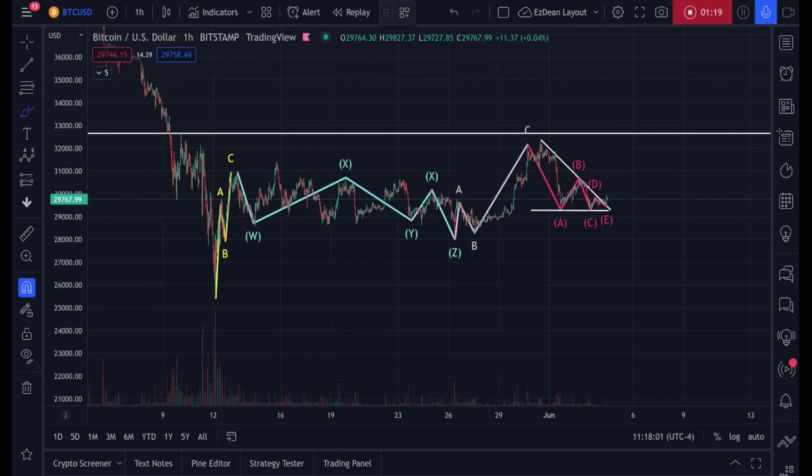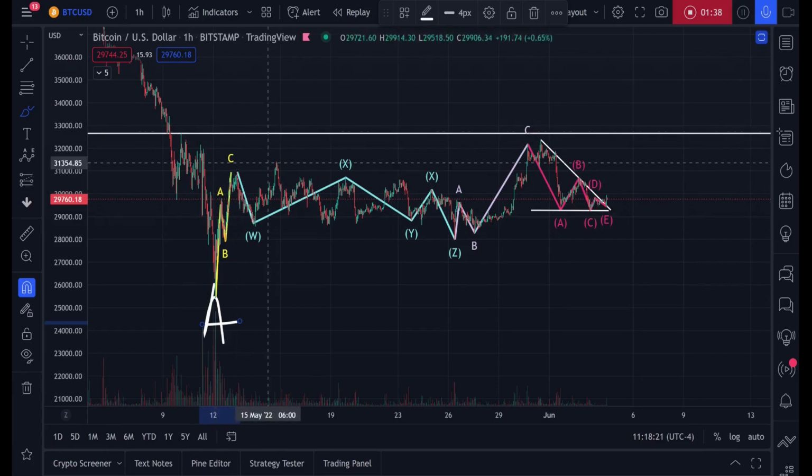You all know my reversal pattern. It is comprised of a sequence of 3 corrective patterns. You have your initial break of structure, call that the A wave. And then you have the B, which is essentially just a counter to the A wave, and that can be a zigzag, a flat, or a triangle.